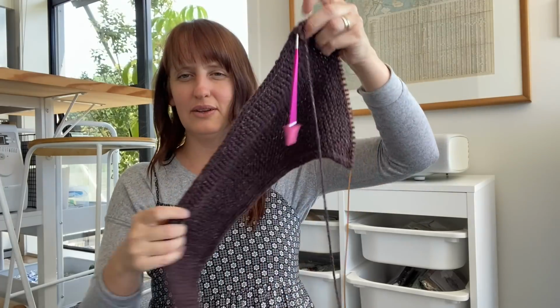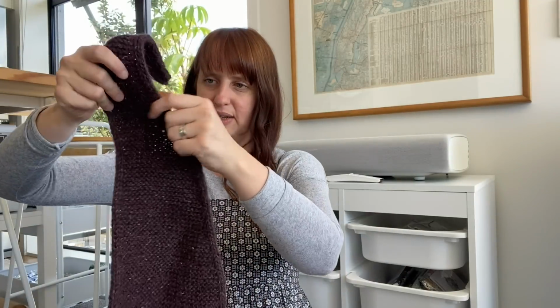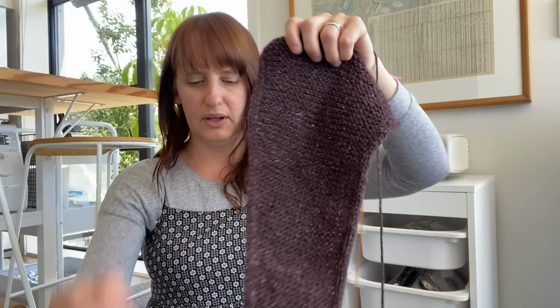So this is how it looks. It's going to get wider. You can probably hear Tobias's toys in the background, but I really like it. I like this tweed wool.